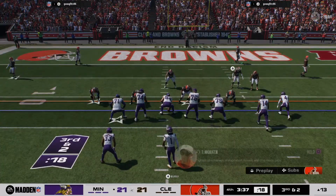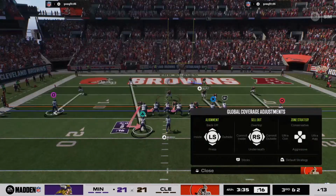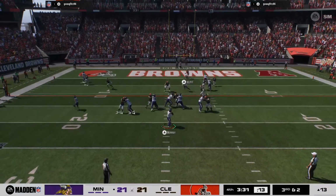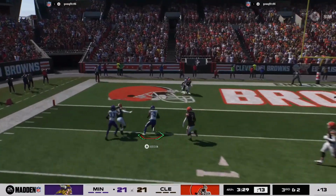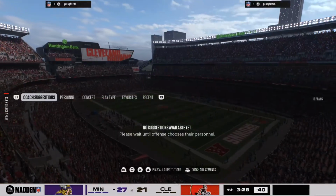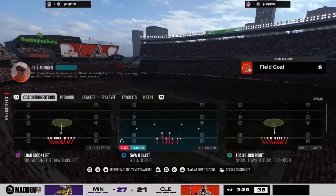The crowd making their presence felt. This is 3rd down. Out of the gun, it's Murray. He pulls it in around the 5. Complete to Jordan Addison. Touchdown, Minnesota.